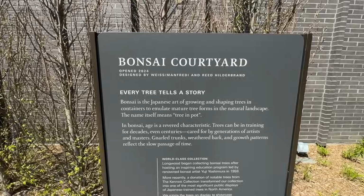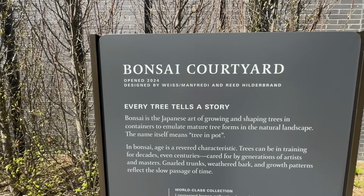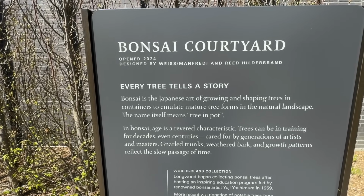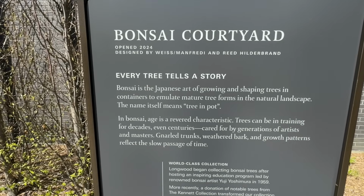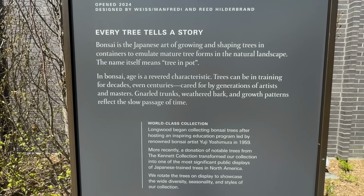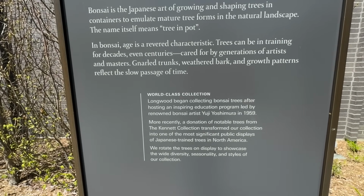If I can read it to you for those who don't want to read it themselves, it says here: this is the Bonsai Courtyard, opened in 2024, designed by Weiss, Manfredi and Reed Hilderbrand. Every tree tells a story. Bonsai is the Japanese art of growing and shaping trees in containers to emulate mature trees' forms in the natural landscape. The name itself means tree in a pot. In bonsai, age is a revered characteristic. Trees can be in training for decades, even centuries, cared for by generations of artists and masters. Gnarled trunks, weathered bark, and growth patterns reflect the slow passage of time.